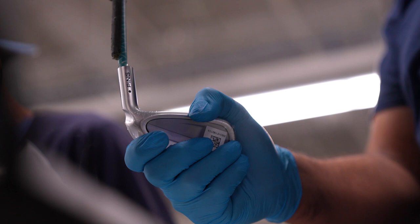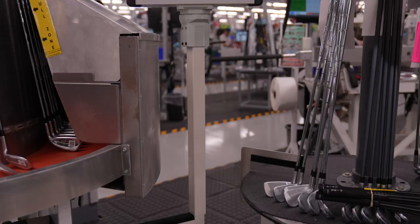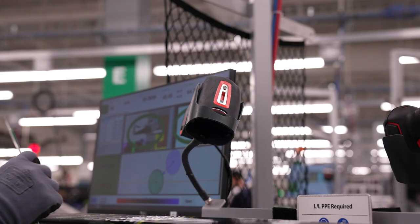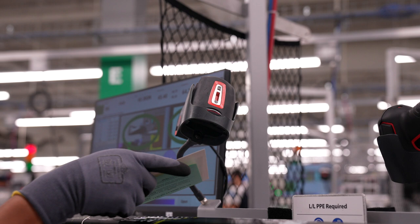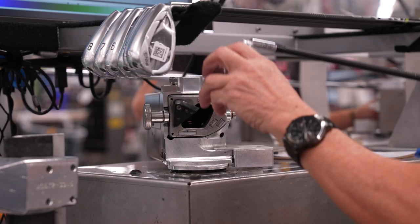Before it arrives there, the set is shafted using high-strength epoxy while being properly seated into the hosel. A brief stop in the oven accelerates the curing time of the epoxy to keep the process moving at an efficient pace. Upon arrival at the loft and lie station, the work order is scanned, sending virtual instructions to the digital gauge, which houses a small camera for reading the grooves of the club to measure the loft and lie.